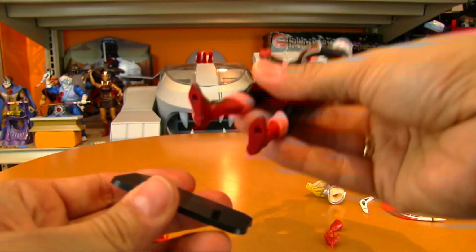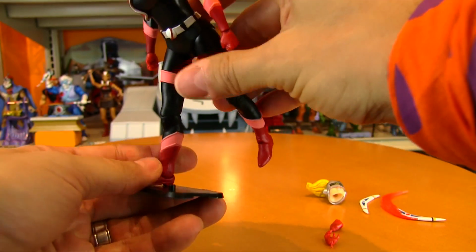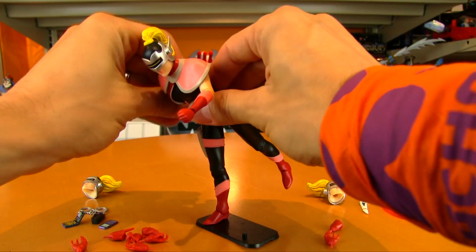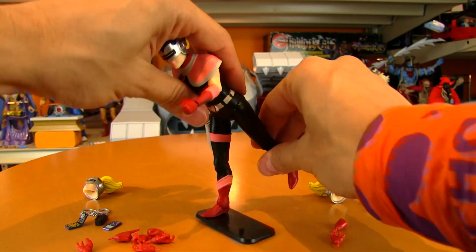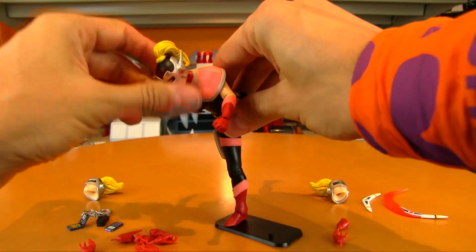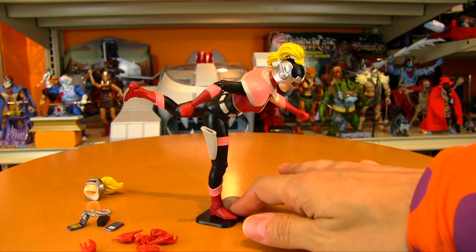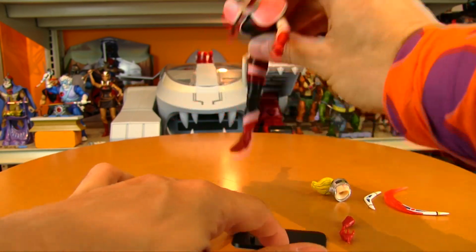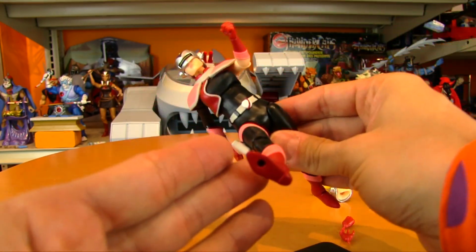There's 2 pegs on them, just like there's 2 holes in her feet. So you can still have her in various running poses. Let's see, what's the rule? Opposite arm forward. We're already getting into some posability here with her, but you'll be able to do various action poses a lot better than without the stand. It'd be pretty much impossible with her narrow feet.